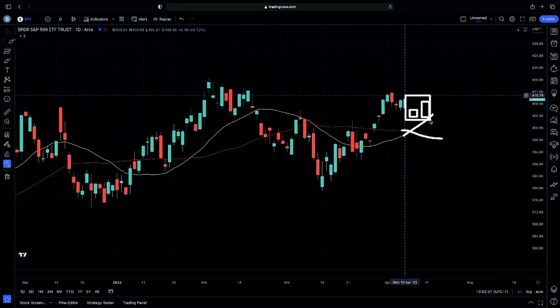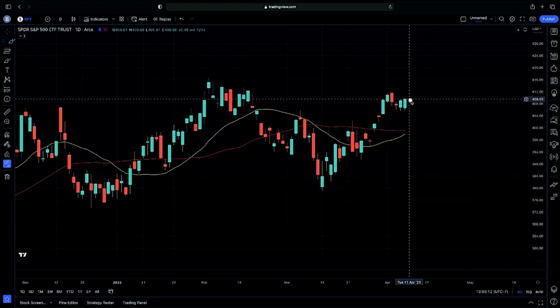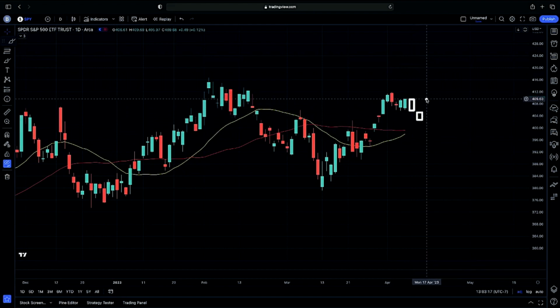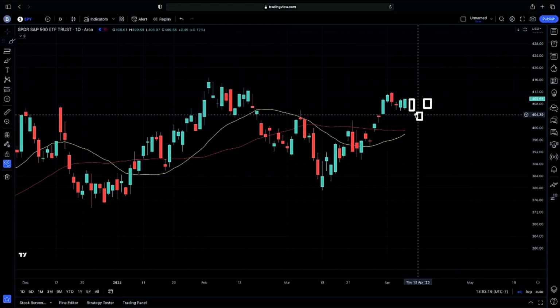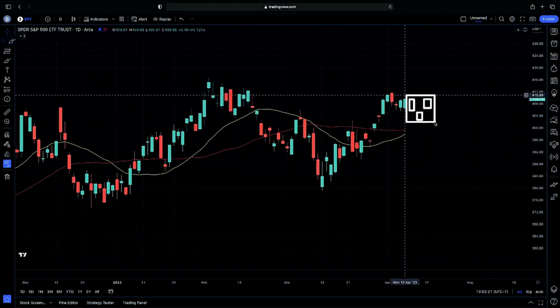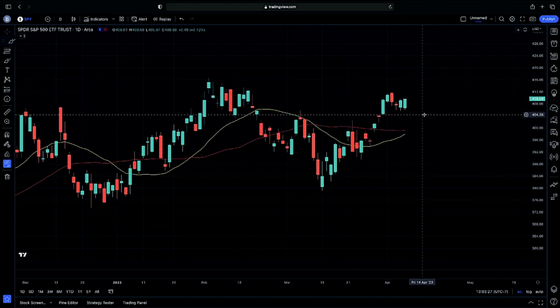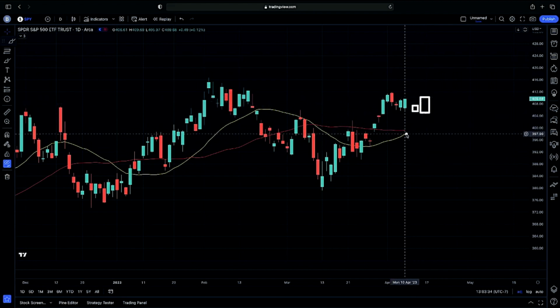Possibly a pullback and possible engulfing candle, or you could get a possible Morningstar setup bouncing off of our 20-day: possible pullback here, possible doji candle, and following through with the body above our prior body's candle for that Morningstar setup. That is that possible bullish candle setup. That's one of many. Again, a possible engulfing candle as well, covering our prior day's body candle bouncing off of our 20-day would be that confirmation.